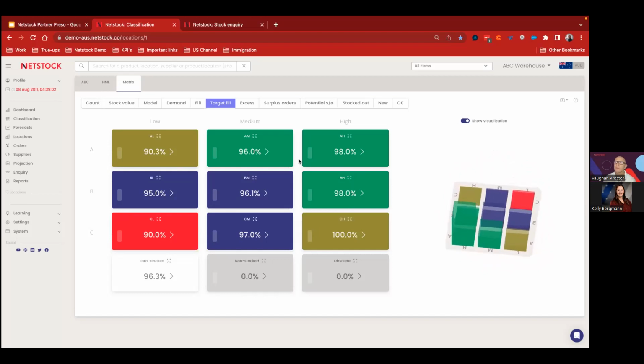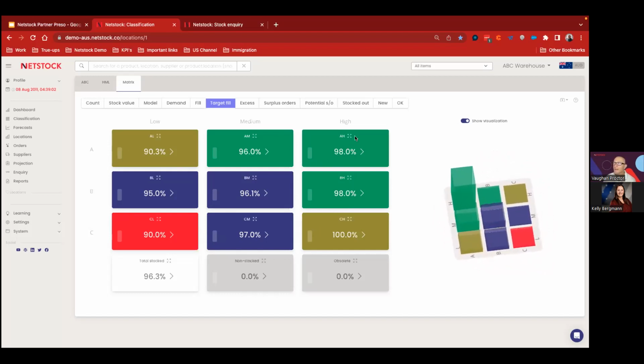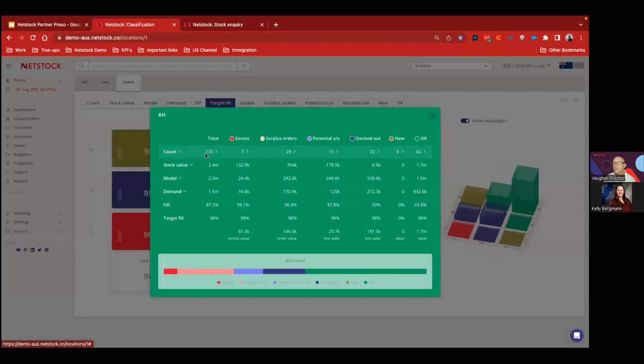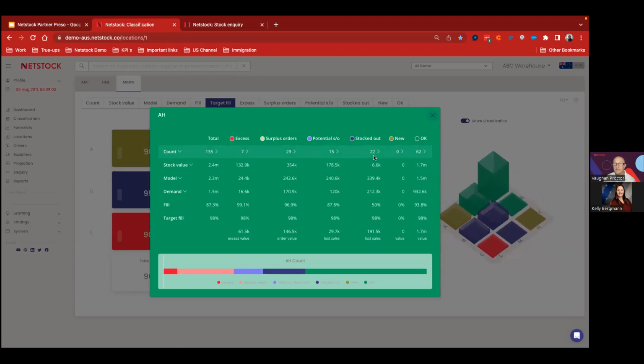We can also do further analysis within these blocks to see where the problem areas are in each one. Now, when it comes to the AH items, if I go in over here, I'm going to see a breakdown of those 135 items. We can see 7 of them are in excess, 29 are in surplus, 15 are potential stock outs, and 22 are stocked out. Of my most important items, 22 are stocked out. And obviously, this is where we're going to concentrate, because what's most critical to us in this block is the potential stock outs and the stock outs.